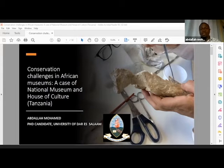As you can see, this bone has been deteriorated with minerals. It has been mineralized and fossilized to the extent that it is fragile and broken. And the same case with this one, it is fragile, which needs extra care. And if we don't have the proper conservation model, proper conservation methodologies, we are going to lose the information carried by this particular object.